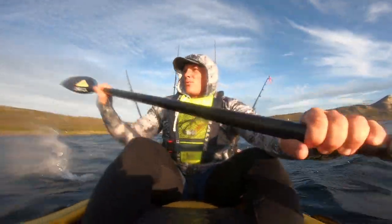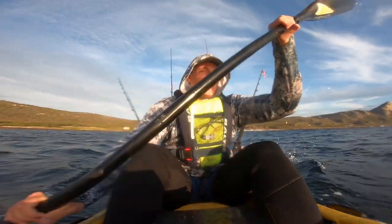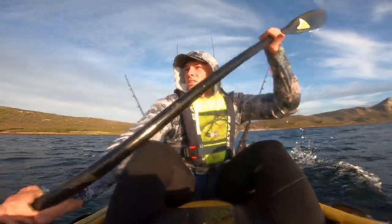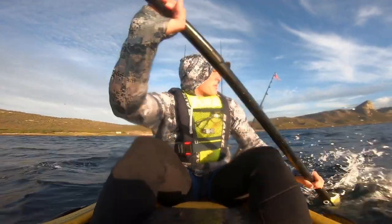Only 9 meters of water. Let's hope we don't hook any carp. Last time I hooked up, pretty much 100 meters past. Okay, I'm about to go now. So we hope it was like last time.